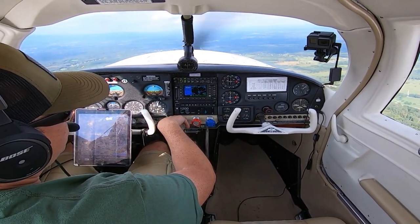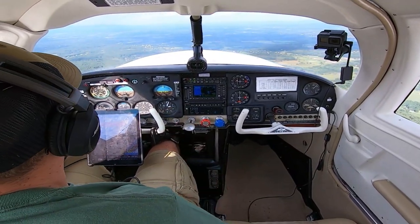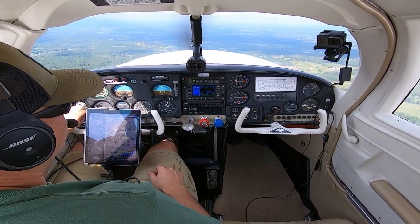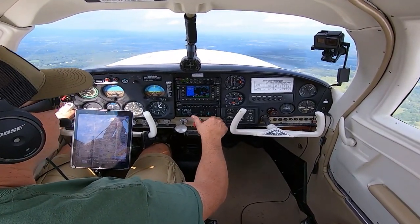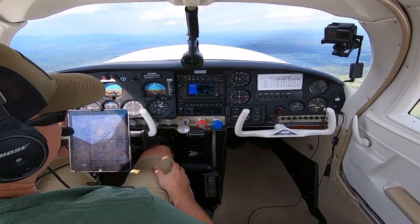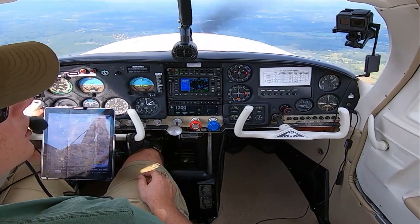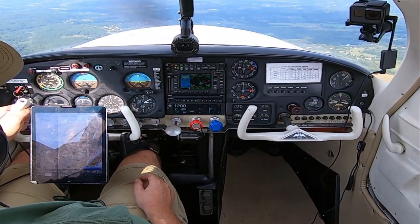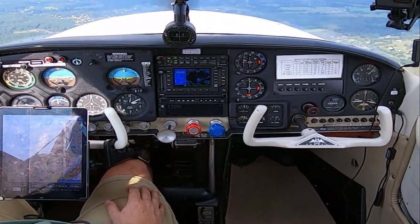Okay, that's done. Some bouncy spots, this is going awfully crazy. With the traffic, you can see in the L3 transponder here, it gives you traffic as well, METARs, TFRs, terrain, and of course your transponder traffic, the whole nine yards of weather.